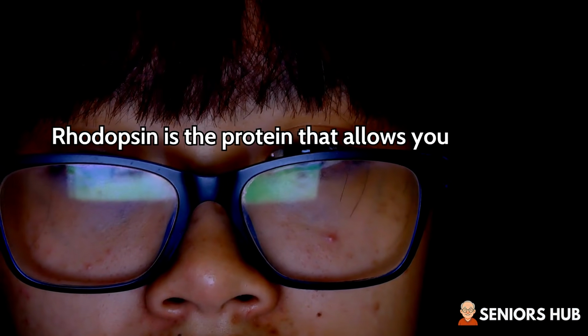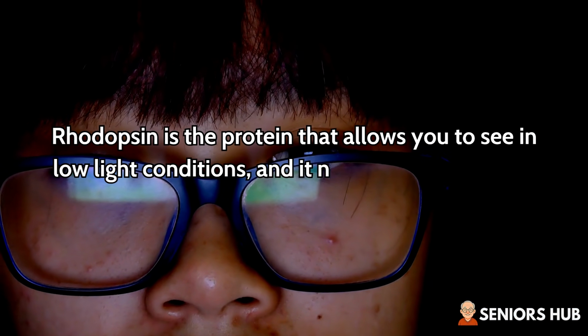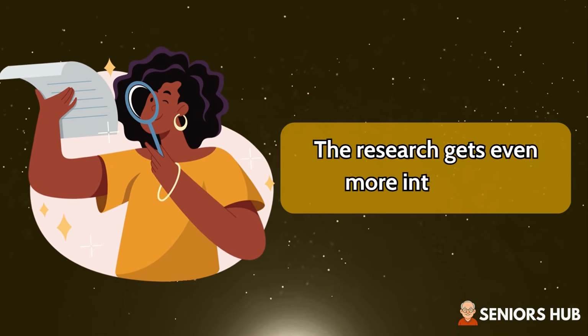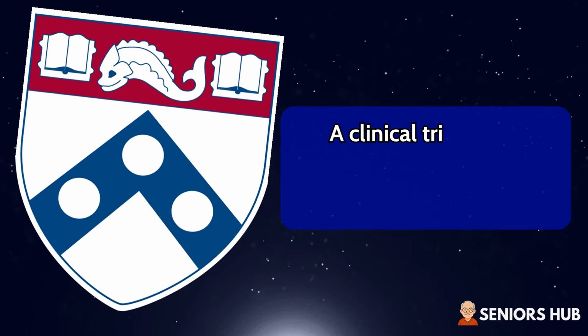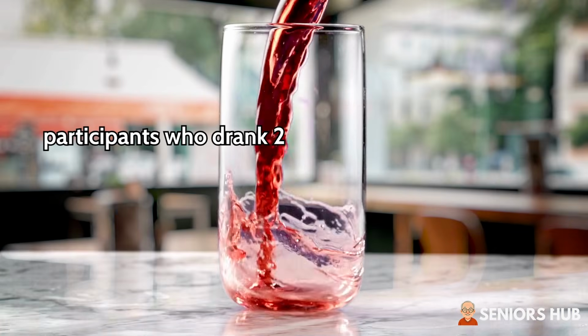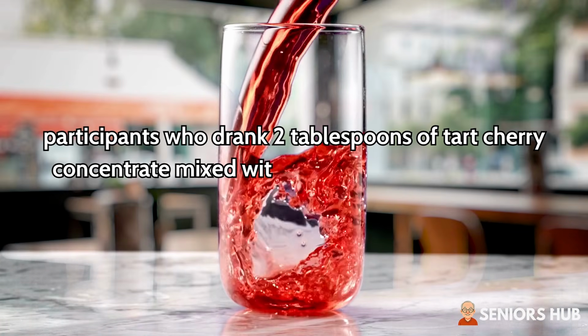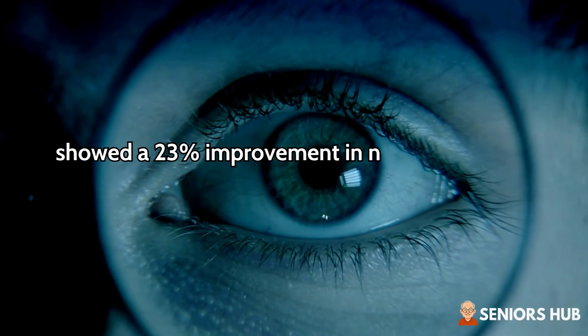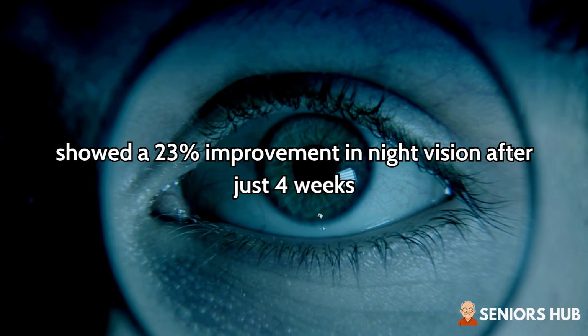Rhodopsin is the protein that allows you to see in low light conditions, and it naturally breaks down as we age. The research gets even more interesting. A clinical trial at the University of Pennsylvania found that participants who drank 2 tablespoons of tart cherry concentrate mixed with 4 ounces of water before bed showed a 23% improvement in night vision after just 4 weeks.